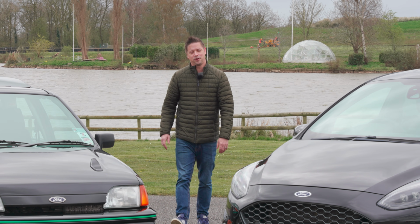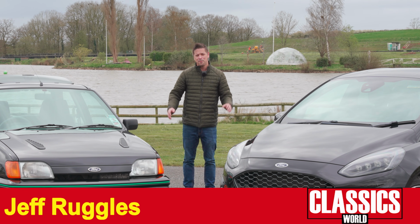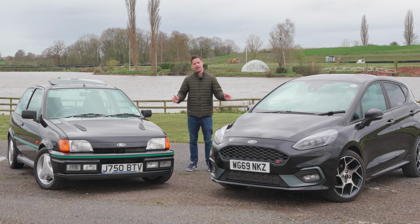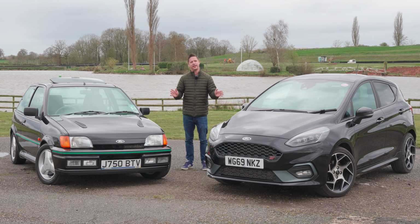47 years after its European release, we finally said goodbye to the Fiesta last year, but it remains Britain's best-selling used car and can justifiably claim to be Britain's best-loved supermini.